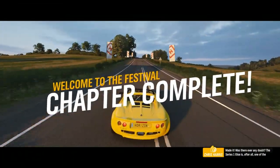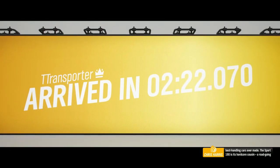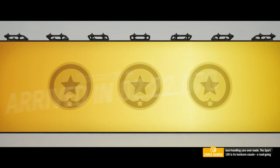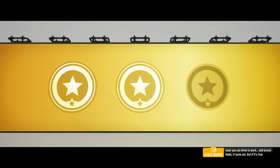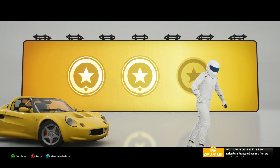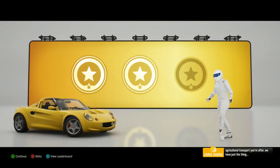Made it! Was there ever any doubt? The Series 1 Elise is, after all, one of the best handling cars ever made. The Sport 190 is its hardcore cousin, a road-going racer you can drive to work. And across fields, it turns out. But if it's true agricultural transport you're after, we have just the thing.